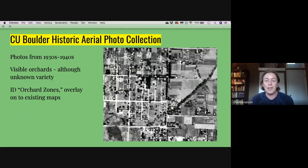there are a lot of things that look like they may be orchards. Now, it's impossible to say whether that's an apple orchard or some other variety of plant, but what struck me was just how many areas in Boulder are these little orchard zones. And so I wanted to see if I could take that information and overlay it on current maps, which is what I did next. Next slide, please.